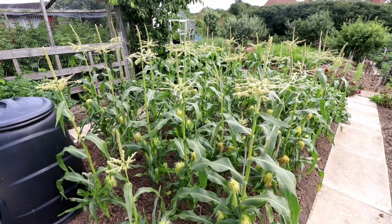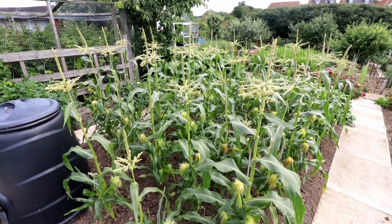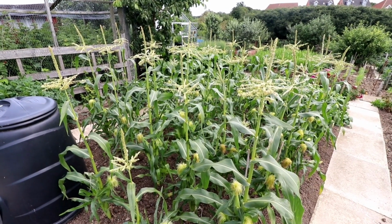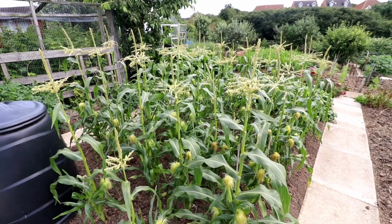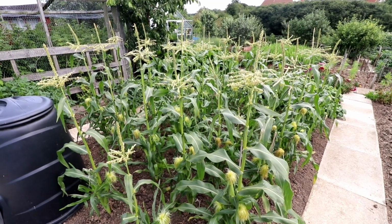Well, I'm breathing a sigh of relief, I can tell you, now I've left the greenhouses. I ventured into the infested greenhouse and picked half a dozen sun gold tomatoes, but I couldn't get out of there quick enough, and my skin's still crawling. So I'm out where it's safe now, and I just thought I'd show you how the sweetcorn are getting on.